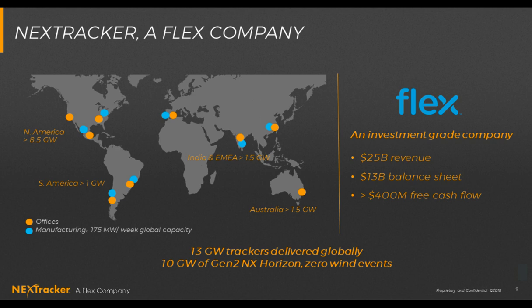Okay, NEXTracker and our parent company Flex on one slide. We're manufacturing and serving 5 continents at any given time, and we have over 13 gigawatts delivered or under fulfillment today. With our Gen 2 platform, which was released about 2.5–3 years ago, we have 10 gigawatts delivered, and that platform has performed extremely well in really incredibly extreme weather conditions.